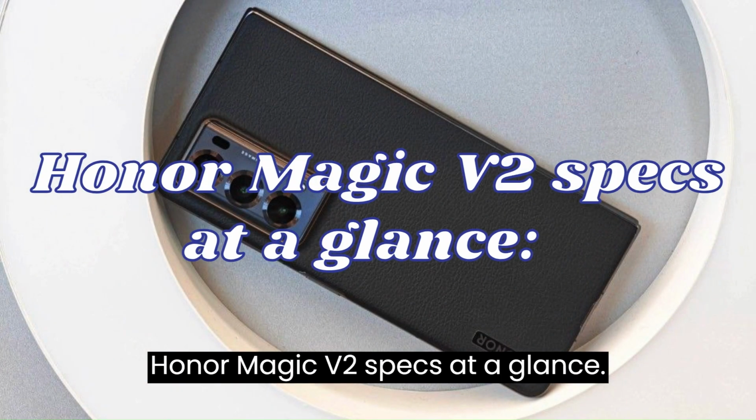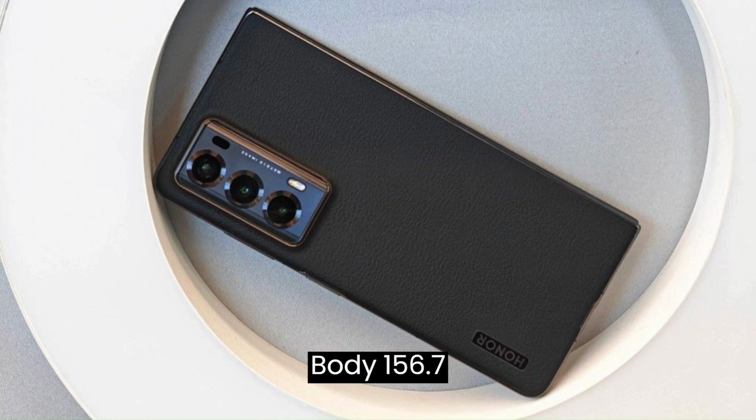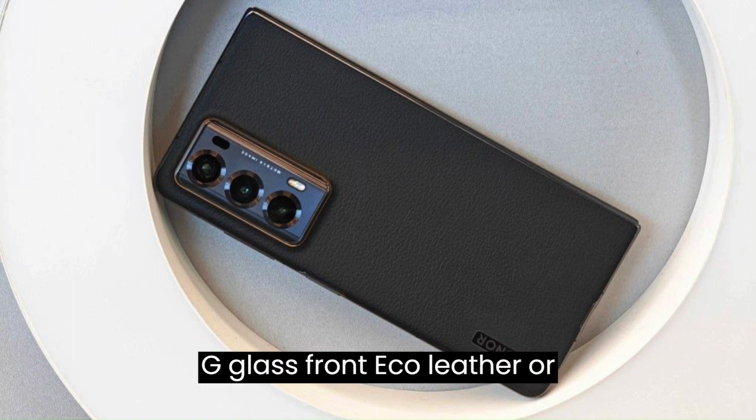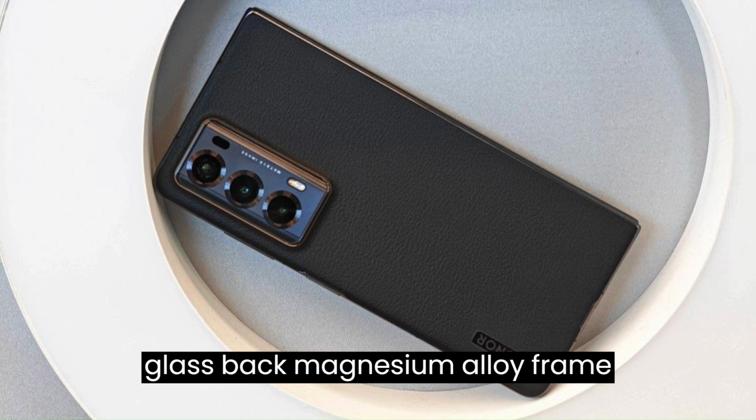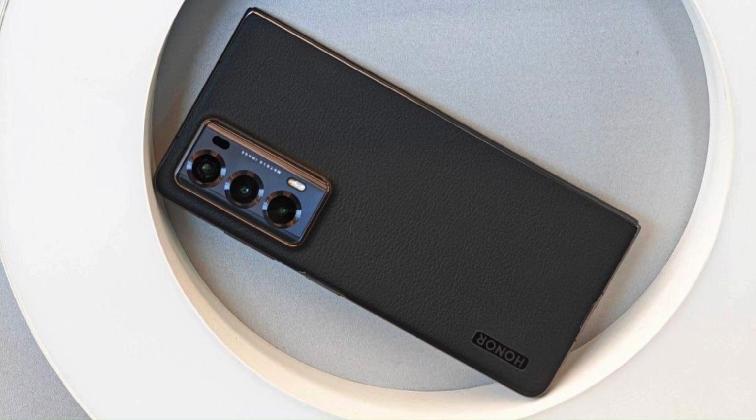Honor Magic V2 specs at a glance. Body: 156.7 by 145.4 by 4.7/4.8 mm unfolded, 156.7 x 74.0 x 9.9/10.1 mm folded, 231g/237g, glass front, eco leather or glass back, magnesium alloy frame, titanium alloy folding mechanism.